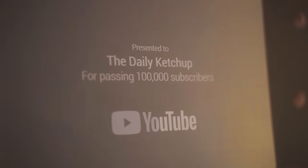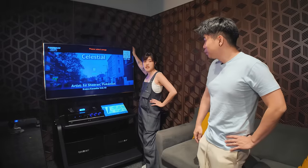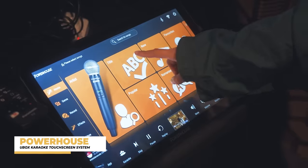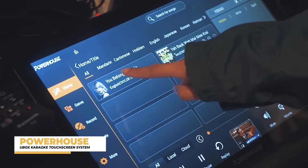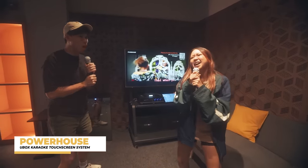So over here, we kept one thing from our previous TDK set. Our TV. But now it's our karaoke TV because we have a new karaoke system from Powerhouse. What's amazing about Powerhouse KTV, and many people don't know this, is that for many other home or private use karaoke systems, you must pay for a subscription. This one has no subscription. You just pay for the set.